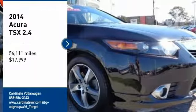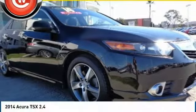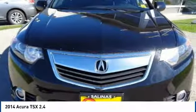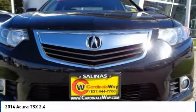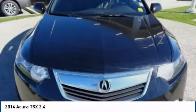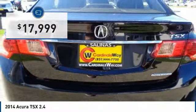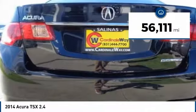You are going to love the 2014 TSX. The Acura TSX uses quality materials and is built with excellence. It comes equipped with a spacious interior and an impressive list of standard features and is priced below $20,000. This vehicle has less than 60,000 miles.